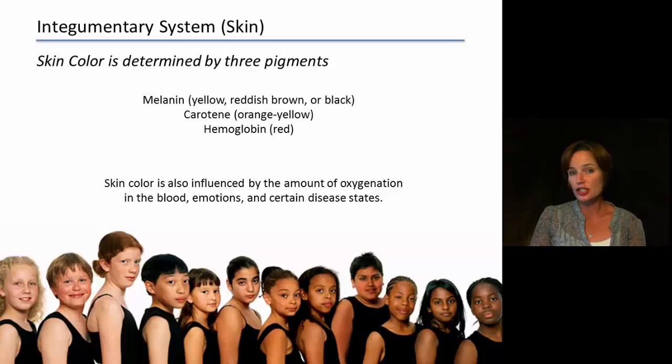So our skin color is primarily determined by pigments, but it can be affected by the amount of oxygenation in our blood. It can be influenced by our mood, by our emotions. It can also be influenced by certain disease states. So if we just talk about the oxygenation, if we have poor oxygenation in our blood, we call that condition cyanosis, and that results in a blue coloration. We can see that blue coloration a lot more clearly if you do have individuals that have a lighter colored skin, but it is present when we're talking about darker skinned individuals as well.